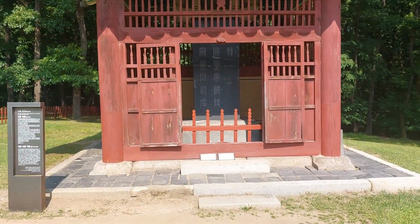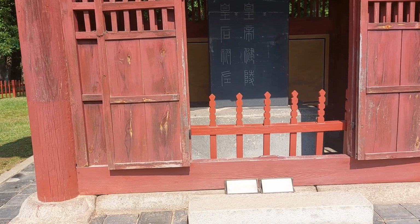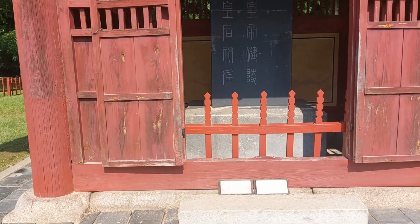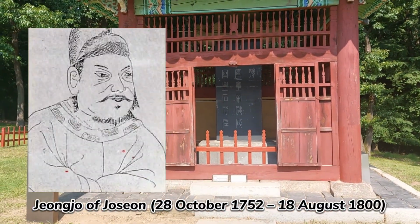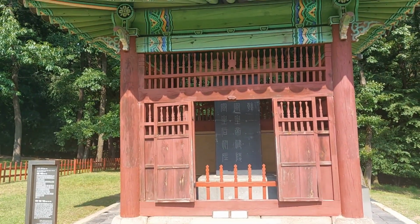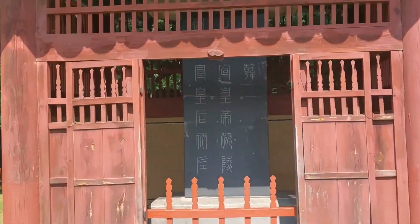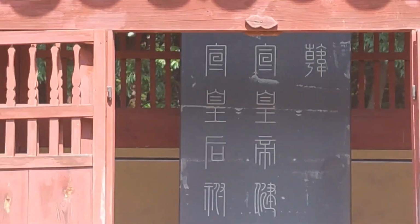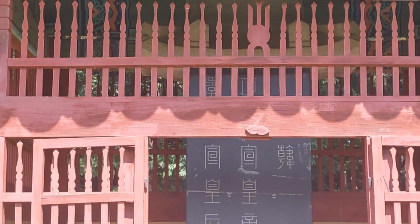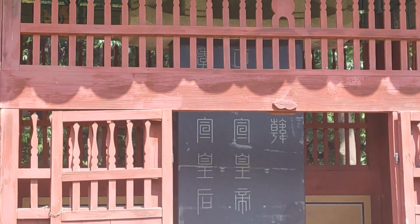And it's written here, there's a wasp nest, so I'm not going to go close. They should probably do something about that. There's a wasp nest right there. It's written in the traditional seal script. And this is the Geonneung.